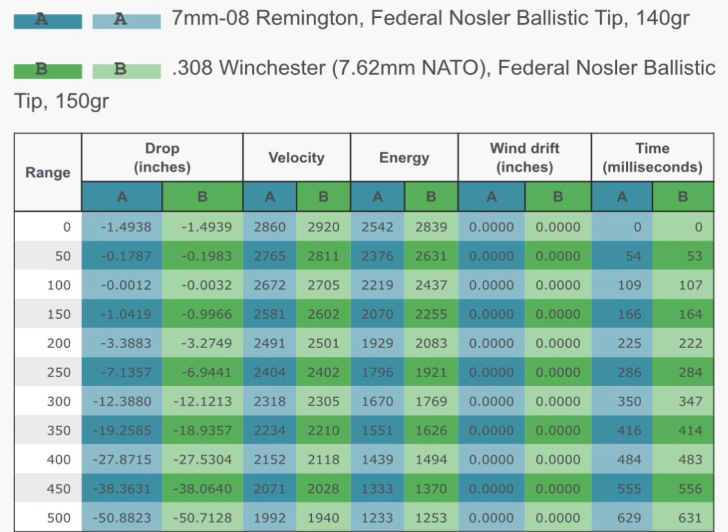At 100 yards, you can see the 308 has 2437 foot-pounds, and the 7mm has 2219. So you're going to get more energy on that target with the 308. And when it comes to hunting, that's really what I personally want. So I would go with the 308 in this situation, because when it comes down to it, everything else is identical besides the energy downrange.